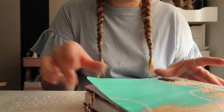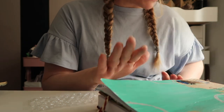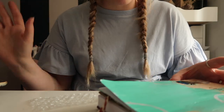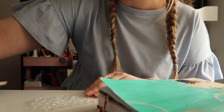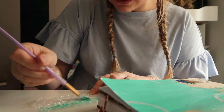But I'm going to stamp onto the page. I'm actually going to try and make this a bit of a Taylor Swift lyrics page. So they're going to be in the background, and then I'll do a painting of something over the top. I'm going to use a fan brush because I never really use them, and I just want a light dusting over the top. I don't want anything too heavy, so I'm just going to see what this looks like.